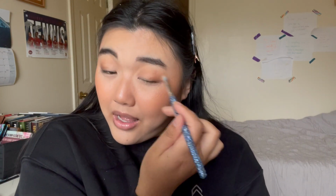The other day I used this shade right here all over my lid. It is so pretty. It's a little hard pressed, but it's so pretty. It's a little sparkly. It has a pink sparkle through it as well. So I was thoroughly impressed with that.